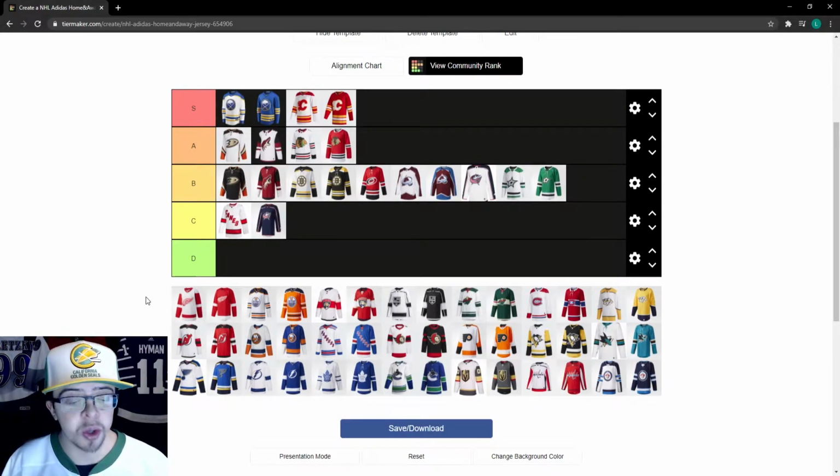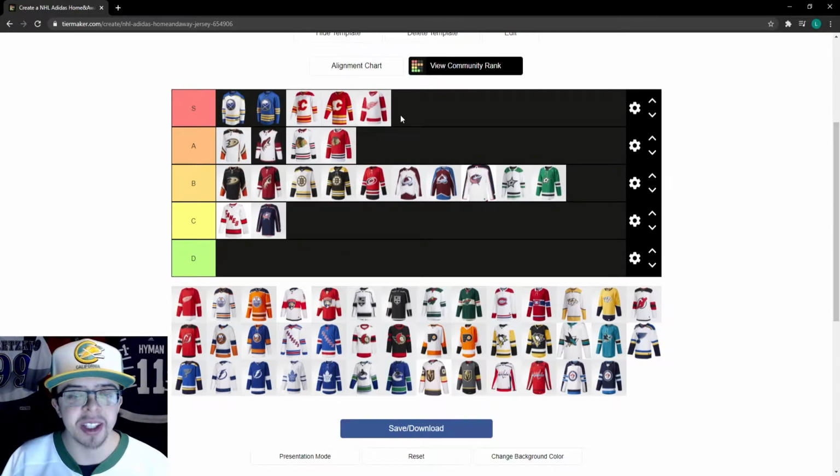Next up, on to Detroit's jersey. I actually really, really, really like Detroit's away jersey. I really want one very badly. So I'm going to put Detroit's away jersey into the S tier. I think it's just absolutely gorgeous. I love their away jersey so, so much. With their home jersey, it feels bland. I don't know why it kind of feels that way.